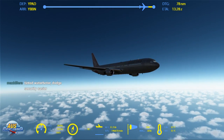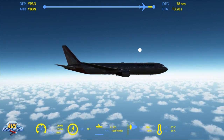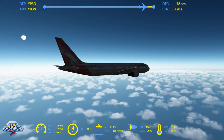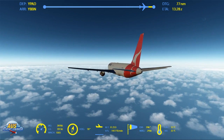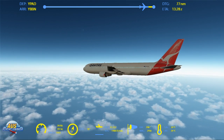Tinted water bottle dodges security easier. Oh, I've had a few airport hacks tonight by you guys, so thank you very much. For wind at 190 degrees, 8 knots, maximum crosswind 10 knots. Really tidy looking stream, mate. Enjoying myself. Oh, you're welcome. Thank you for the feedback.